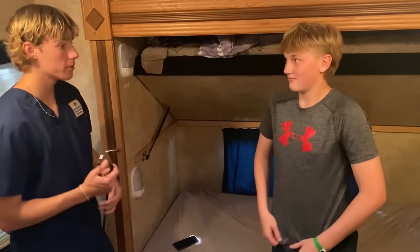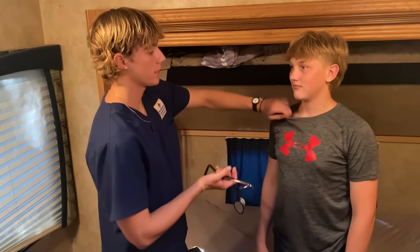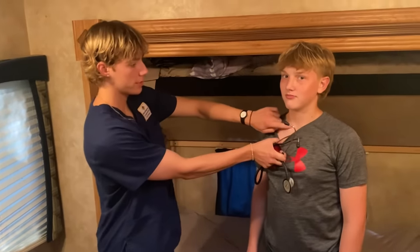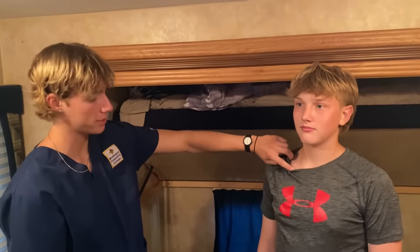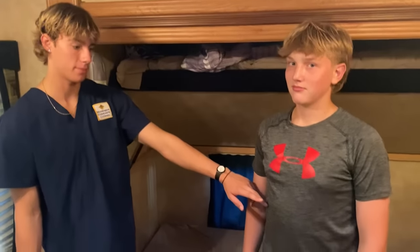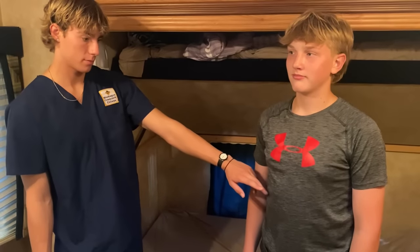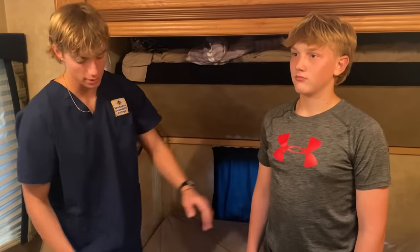Okay, so now we'll take a listen to his lungs. We're gonna start at the apex of the lungs, so the top. So you can kind of see right off the clavicle here, it's gonna be like a third of the way down. That's about where the top of the lungs rest. Going downwards, about T6, T7, I guess for the spine, but about the 7th or 8th rib is where the base of the lungs sit.